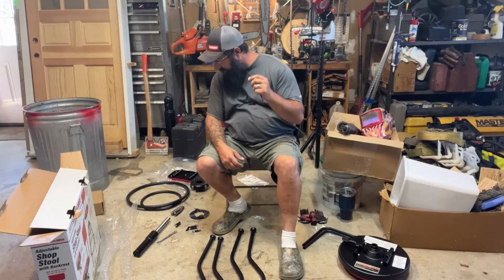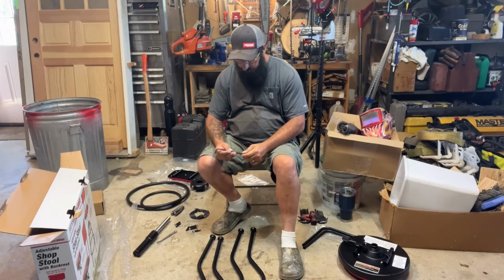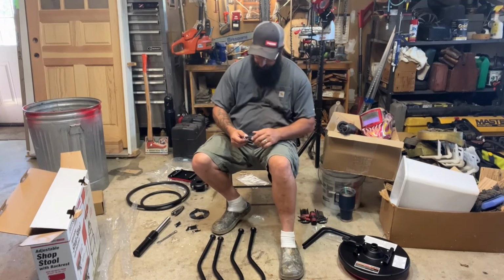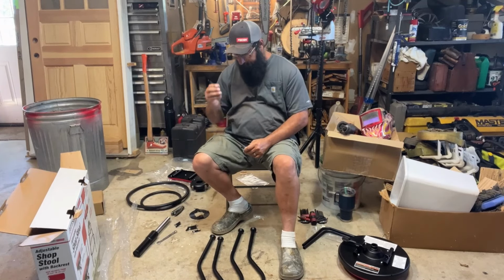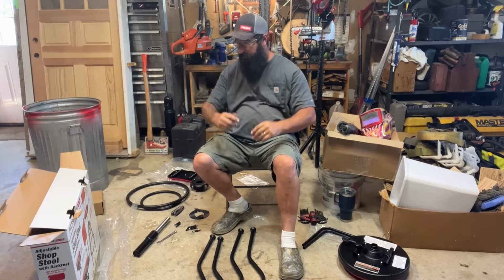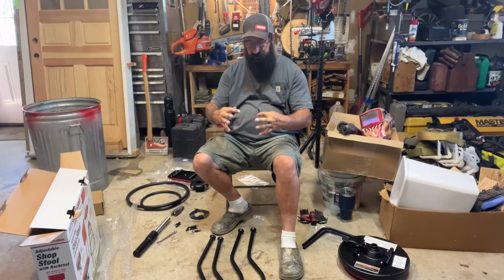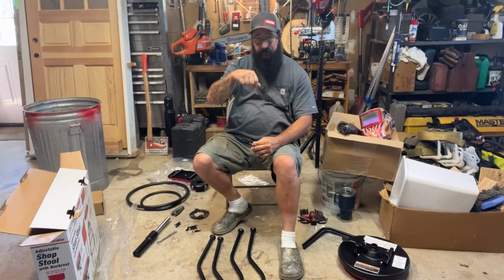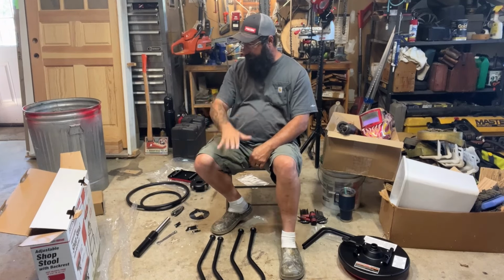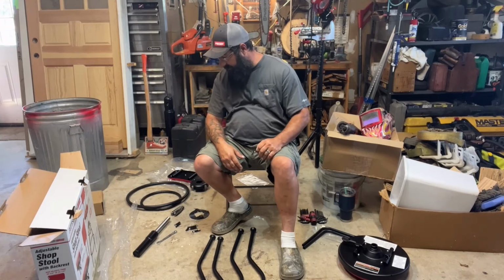So we have 4 bolts here with an Allen head on it. The size I'm using is an 8mm. We got 4 of those, and those are going to be for the very top of the stool. There's 4 bolts that are going to hold the retainer for the gas strut that allows the stool to adjust up and down. And it looks like that just sits in there by gravity.